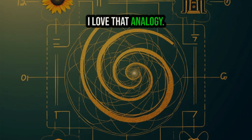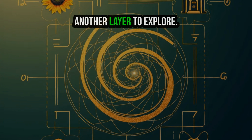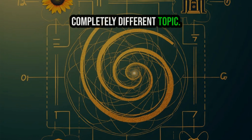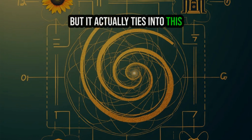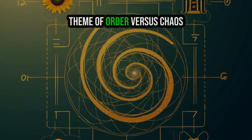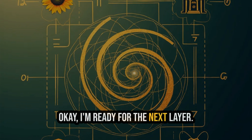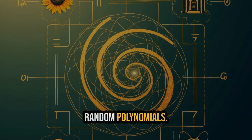I love that analogy. And believe it or not, there's another layer to explore. Remember that paper on random polynomials? It might seem like a completely different topic, but it actually ties into this theme of order versus chaos that we've been discussing. I'm ready for the next layer. Bring on the random polynomials.